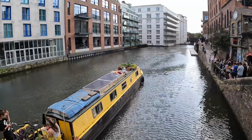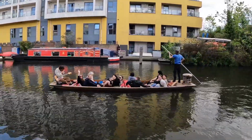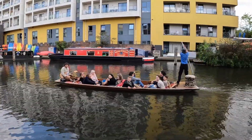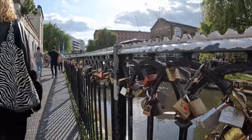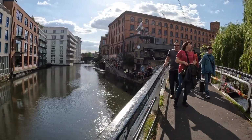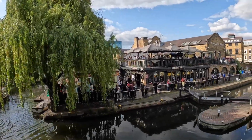The canal has become home to several people. We saw public water buses as well as locals with their family boats. We saw water buses going to the beautiful Little Venice. The love locks along the bridges definitely caught our eyes on the way. There are several bridges which create the paths for people to move around Camden easily.